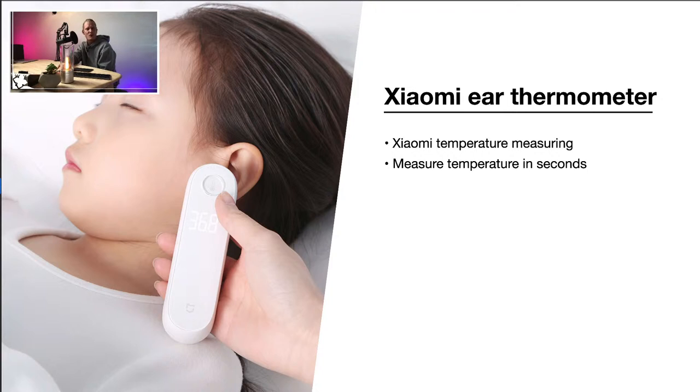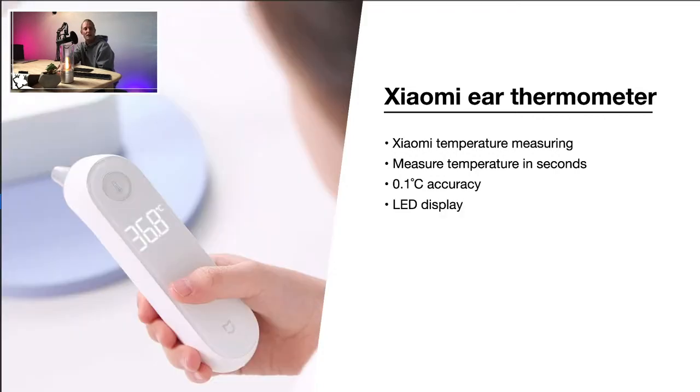It says temperature measuring in seconds, so I'm not sure if that's going to be 2, 3, 4, 5, 6 seconds. I have no idea right now. I will know once I get my hands on it. It says it has a 0.1 degree Celsius accuracy, and it's got this LED display, which looks very vibrant, or at least very clear, but this could have been Photoshopped, so I'm not sure.